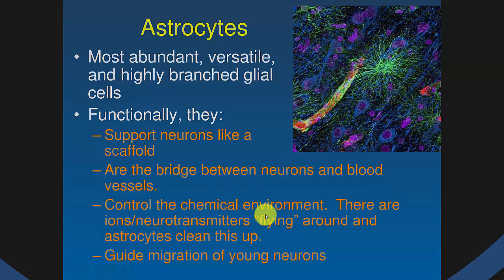So that's where down here it says controls the chemical environment. So it basically controls what makes it from the blood into the neuron. They're also support. They're like a scaffolding for the neurons to sit on. So you can kind of see these green fibers running through here. That's the scaffolding that the neurons kind of hang off of.